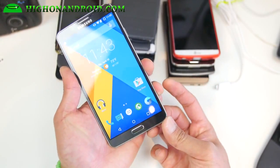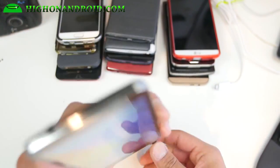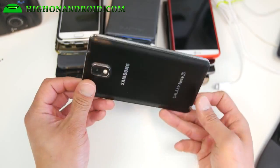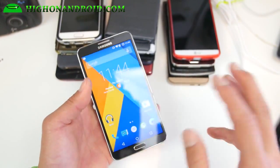Also, do note that you have an S Pen that you can use to take notes and stuff. That's another plus. And don't forget, you've got an IR blaster. Even though this is an older model Samsung phone, this thing still rocks. The battery life is great, and custom ROM support is actually better on older phones because they've been around for a while.